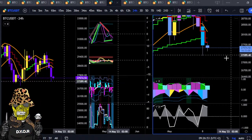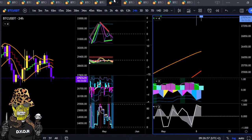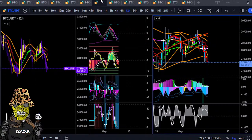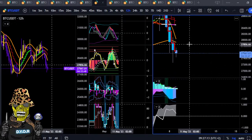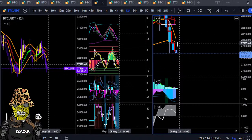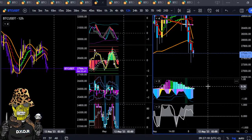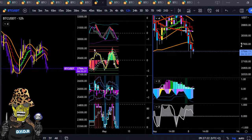So, as we start falling outside of reverse wave trend, 26,289, and any closes above 27,961 on the 24-hour, only then would I start to look to get bullish again. Now the 12-hour is also trying to do a last little hopium touch over here, and we have pretty much sideways in volatility. Things are losing correlation, losing its trend to the downside on the 12-hour.